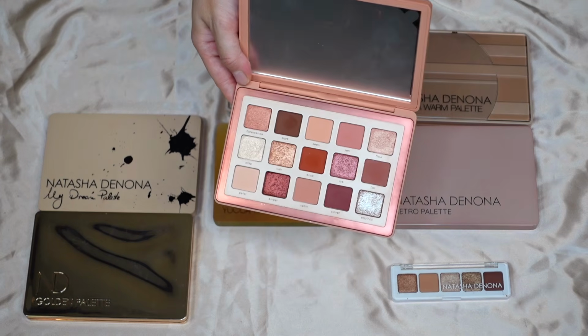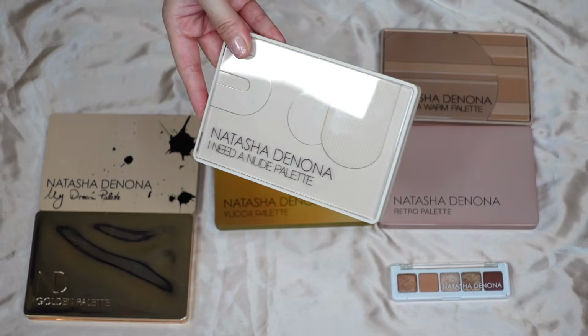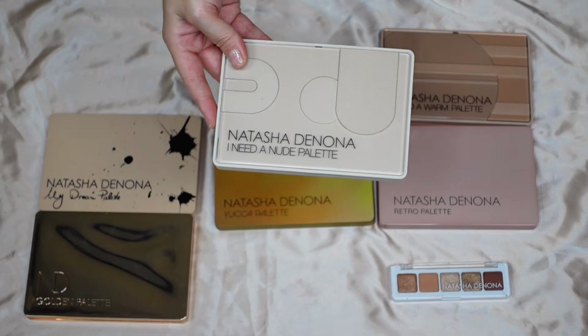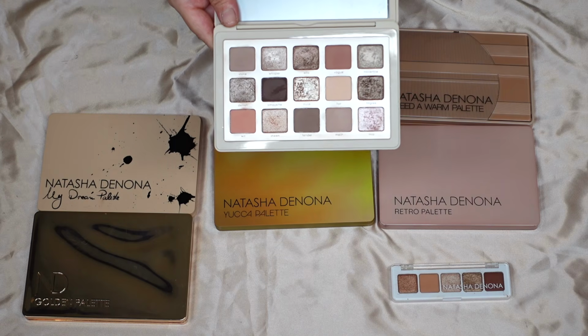So this one is the Bloom palette. I love how warm and rosy it is. The I Need a Nude, this one is one of my favorites from Natasha Denona. I love that it leans cool toned and it has some really pretty taupey shimmers.